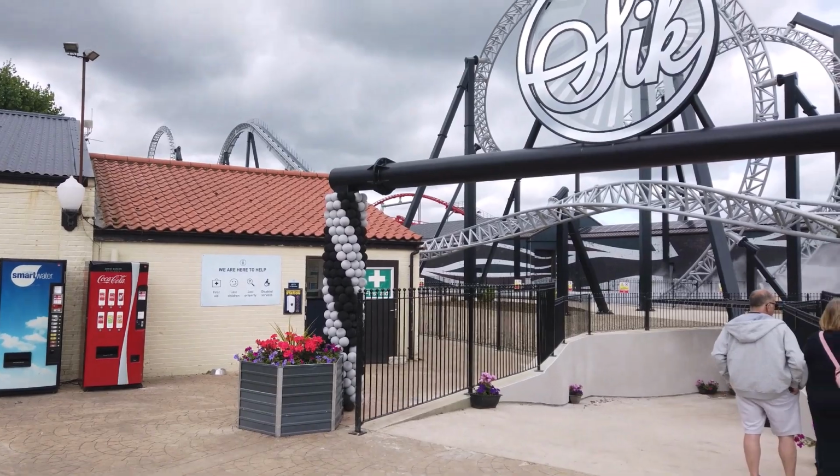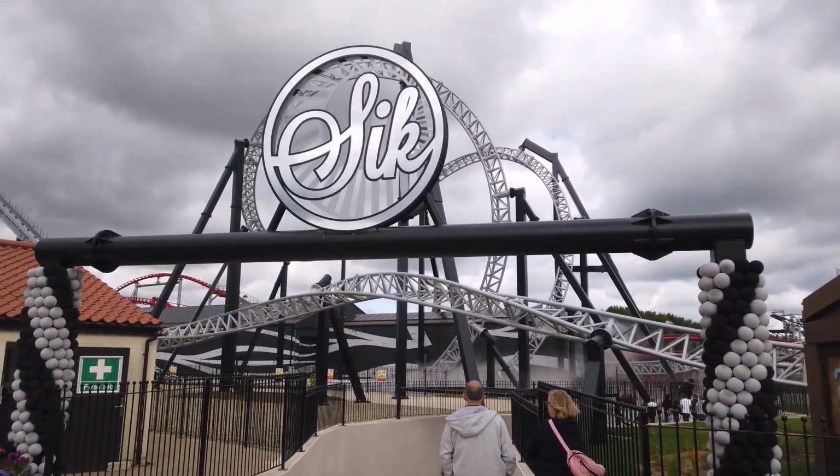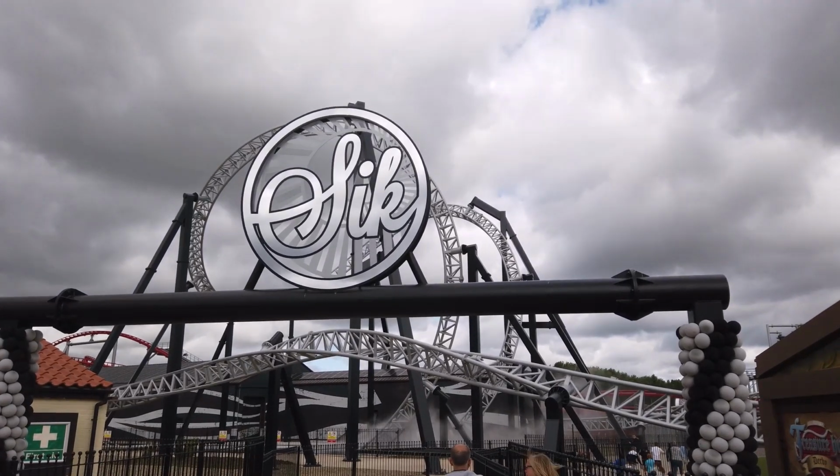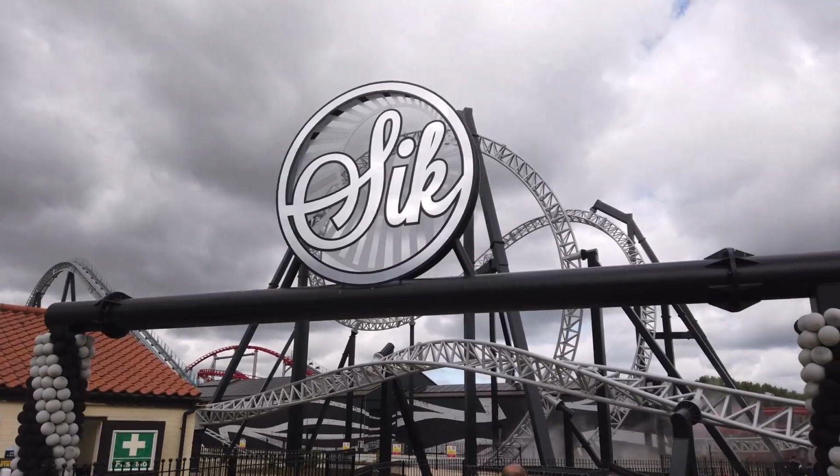There are some nice little photo opportunities, a nice entrance sign here. I don't like the logo when I've seen it on social media, but it's not so bad in real life. At least it doesn't look like it's been hand drawn.